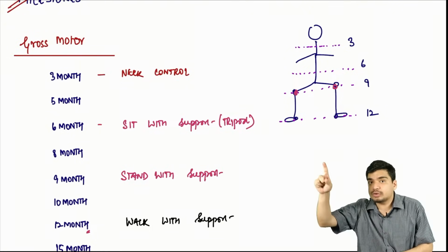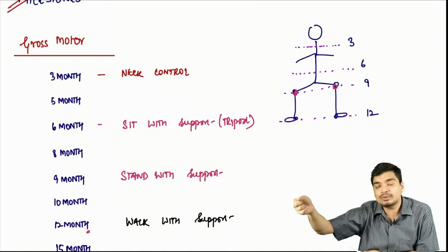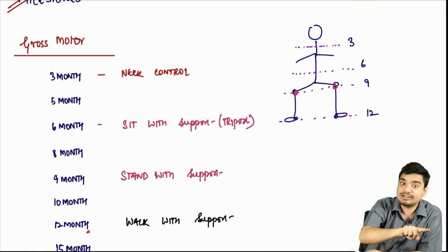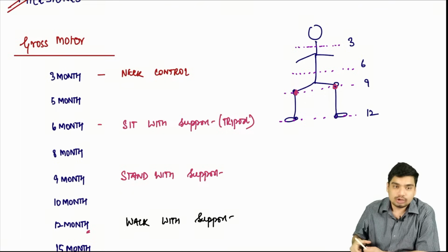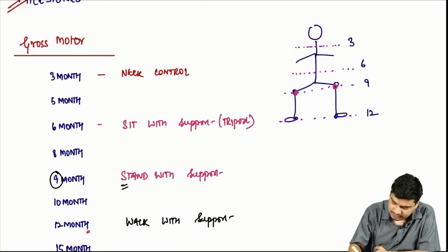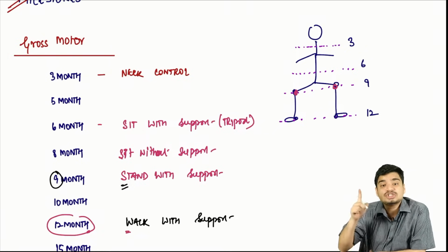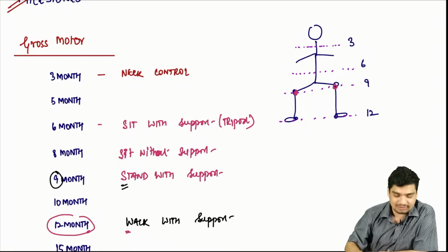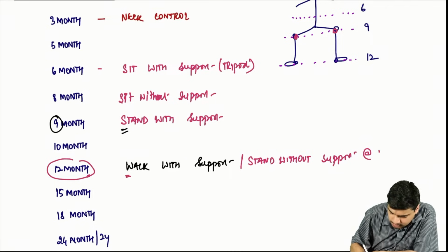If you are doing a milestone which is with support, the prior milestone without support should have occurred. Walking with support will only start if you are able to stand independently. So if you are able to stand with support at 9 months, child will be able to sit without support at 8 months. If child is able to walk with support at 12 months, child should be able to stand without support at 12 months.